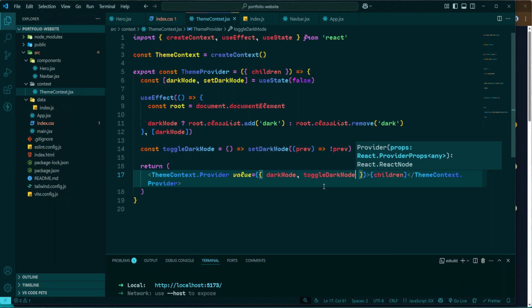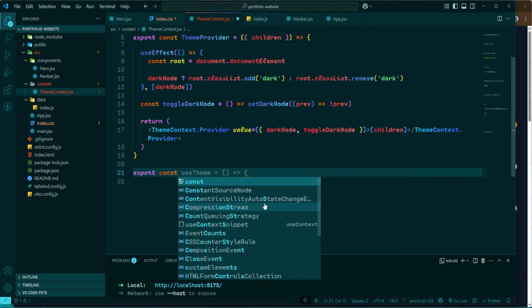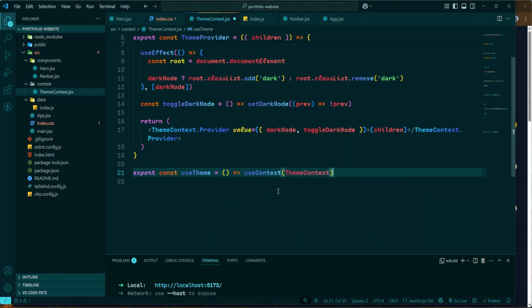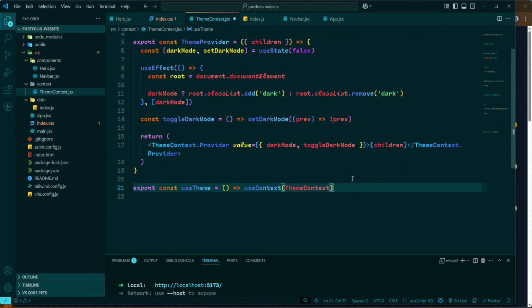Now, we have everything in place to manage dark mode. The final step is to export a custom hook to make it easier to use these contexts. In other words, to simplify accessing our theme context, we create a helper function. So down below, I'm going to insert export. Then we need useTheme, which will be equal to an arrow function. And here I'm going to return useContext. And inside here we need ThemeContext. Let's import. Actually, here we have useContext. If you don't see useContext here, then import it manually. Otherwise, you will get an error.